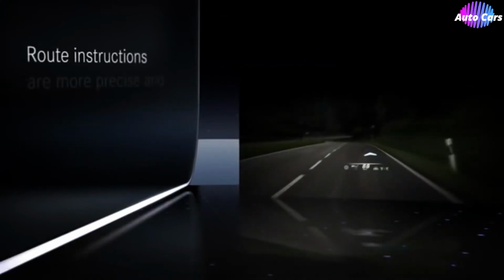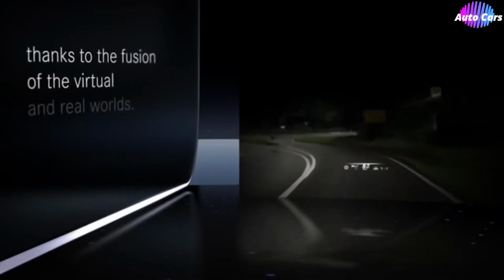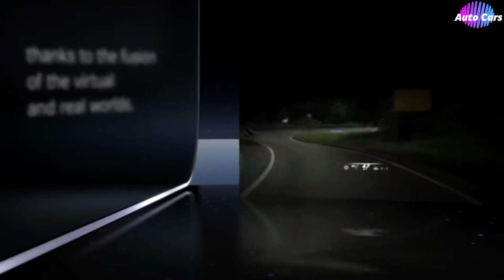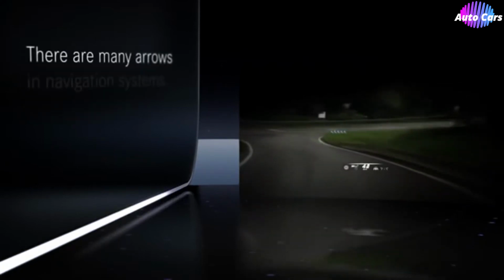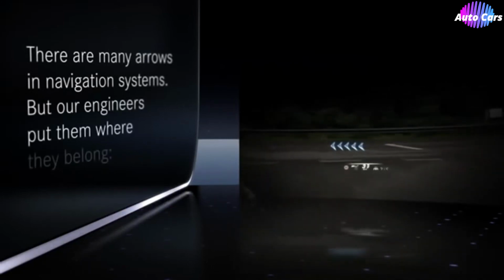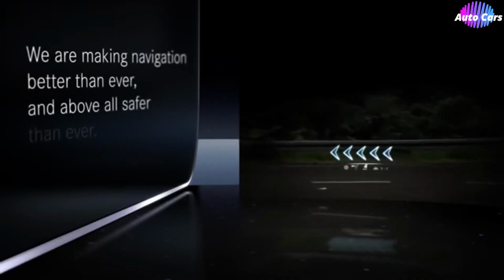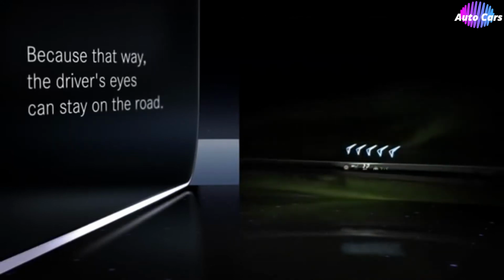Route instructions are more precise and easier to understand than ever, thanks to the fusion of the virtual and real worlds. There are many arrows in navigation systems, but our engineers put them where they belong, on the road. We're making navigation better than ever, and above all, safer than ever, because the driver's eyes can stay on the road.